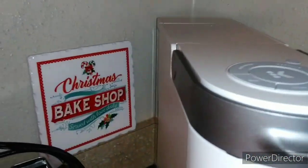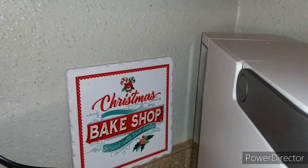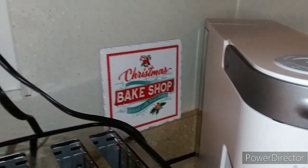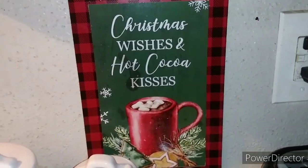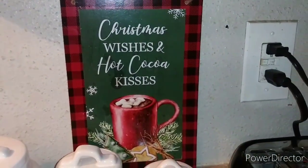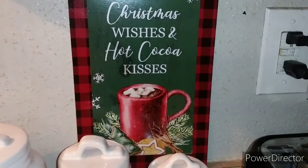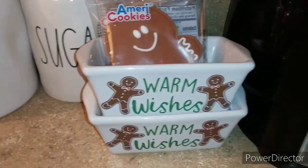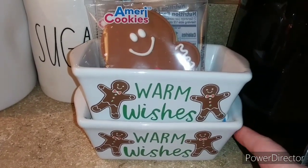And then over here I have this little sign. It says Christmas Bake Shop. Served with love daily. I picked that up from the 99 cent store a couple years back. And then over here I have this Christmas wishes and hot cocoa kisses I picked up from Dollar Tree this year, and I just love it. I love how it looks. I love how it has the cookies along with the black and red buffalo check. So cute. And then coming down here, I was able to score these at Dollar Tree. I finally found them. I was on the hunt for them for the longest time.